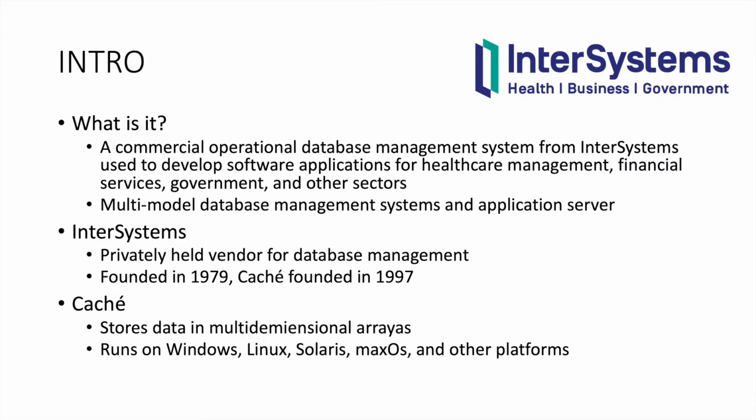So, a brief overview of InterSystems Cache. It is a commercial operational database management system from the company InterSystems. It's used to develop software applications for everything from healthcare management, financial services, government, and other sectors. It's a multi-model database management system and application server, which we'll go into greater detail about later.